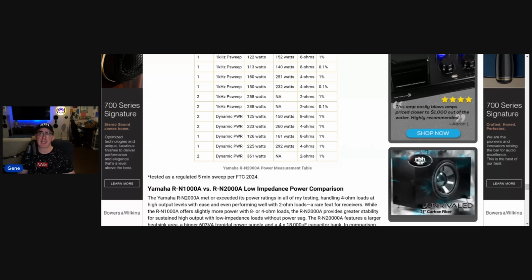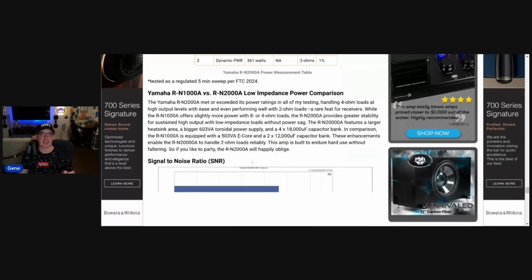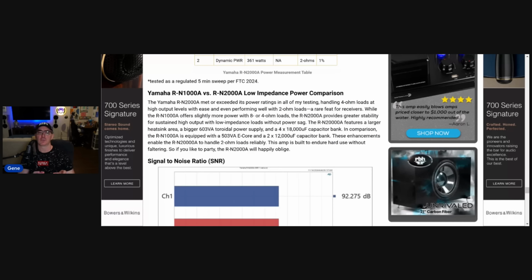What Yamaha did instead was they put so much power supply capacitance in this thing. I think there's 4 times 18,000 microfarad capacitor bank as opposed to 2 times 12,000 on the 1,000. And because they have so much power supply capacitance, not only do they lower the ripple voltage, but they've minimized the effect of power sag.